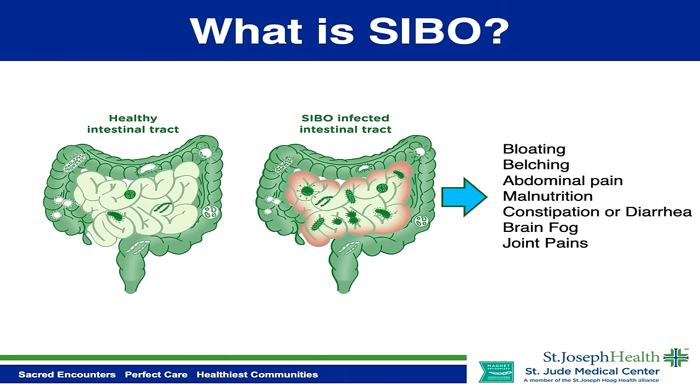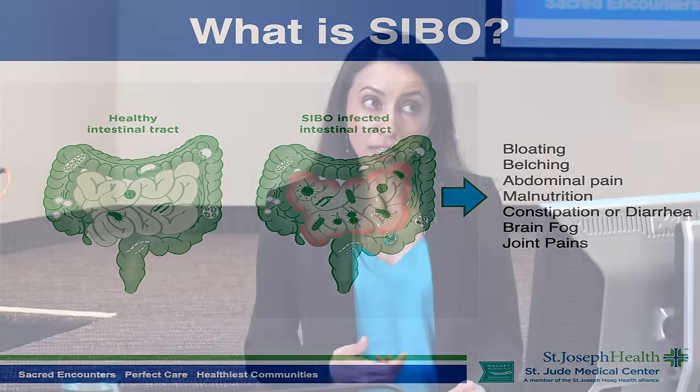These are patients who tell me they're bloated all the time. They wake up in the morning and they're bloated. They drink water and they're bloated. And it's because these bad bacteria in the small intestine are producing either hydrogen gas or methane gas or both.